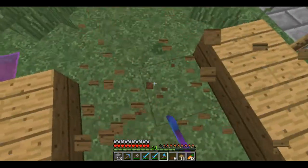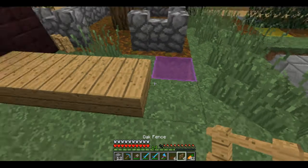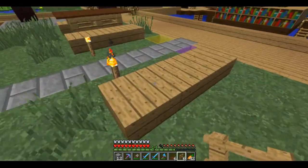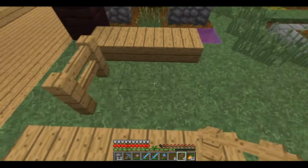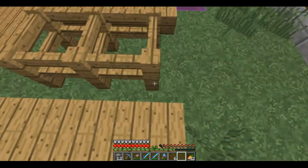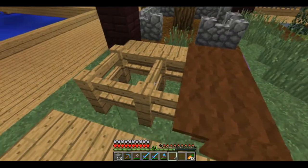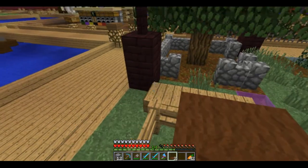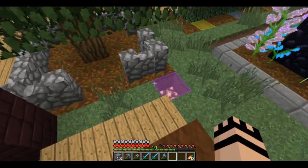I'm gonna fix them once again, except hopefully this time there will be no more accidents, no more customers falling through. This time we've got it. There we go. They're still wooden and rustic, but now they're safe.